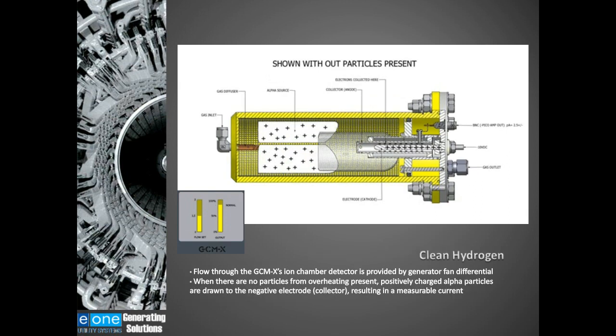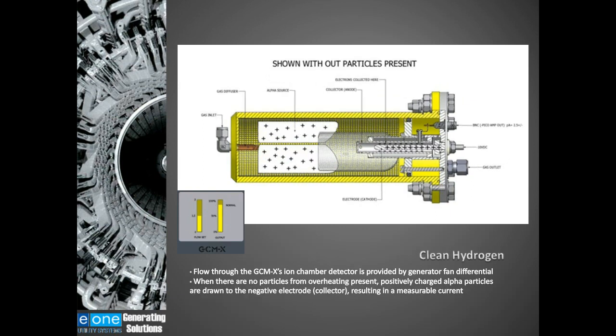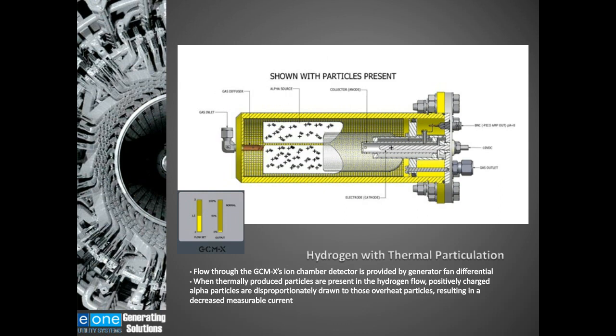So you can see on this slide, we've got the current being created by the positively charged alpha particles. And with this slide, the positively charged alpha particles are not creating the current. They're going right by the probe, and you lose that picoamp current. And you can see down in the bar graph, your output drops down below an alarm point, which is 50%. So again, under normal conditions, clean hydrogen, you have a flow at 50%, you have an output at 80%. When you have overheating in the generator, your flow stays the same at 50%, but your output drops below the alarm point, which is 50%.